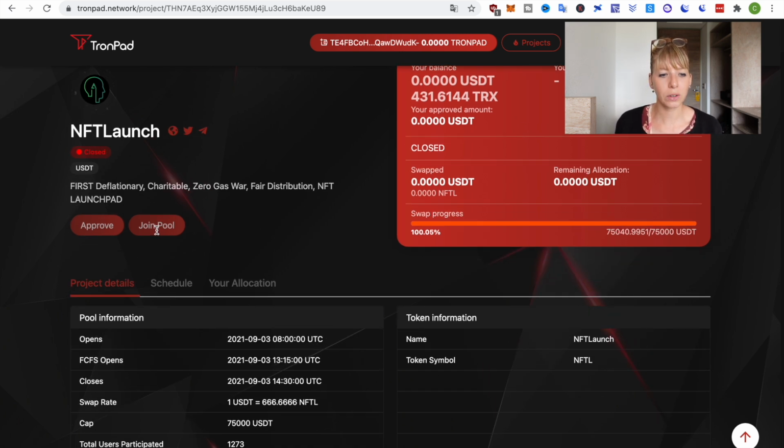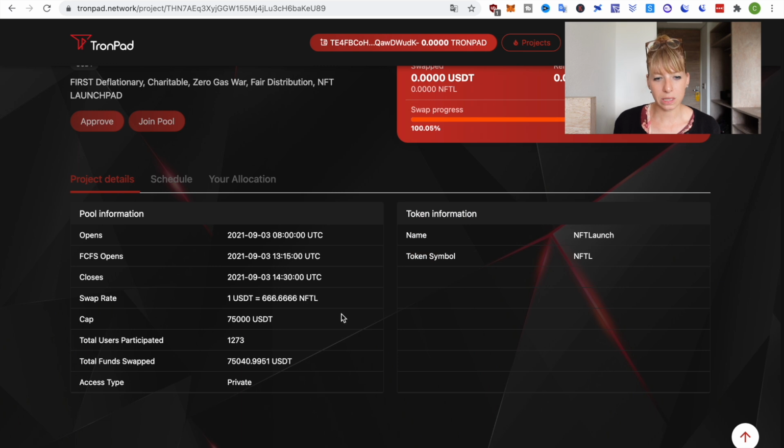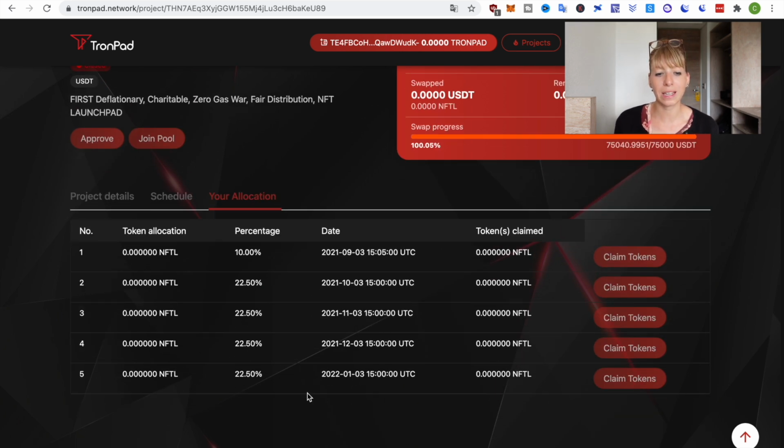And then what you need to do is you first need to click on approve and then join pool and then click on max so you can join with the maximum allocation. Now once that's done, it will show up in swapped, and then it will show up how much amount you've swapped and how much of the token you will get. Down here you also see the project details, so that just shows you what is happening, also the schedule, so that's for when it opens and when the first come first serve opens, and your allocation that shows you the vesting period.